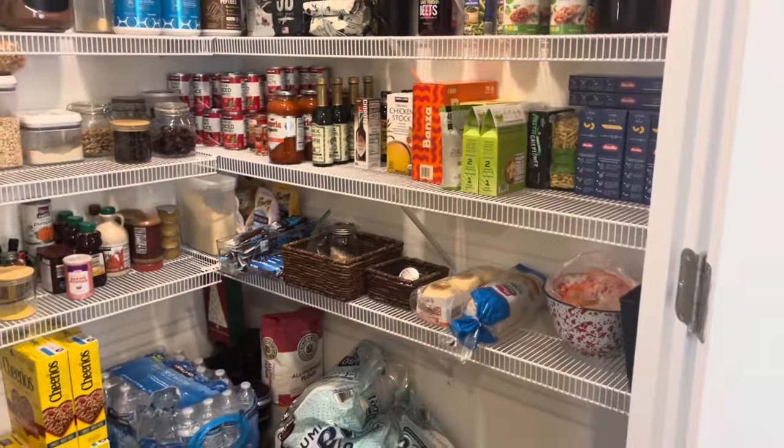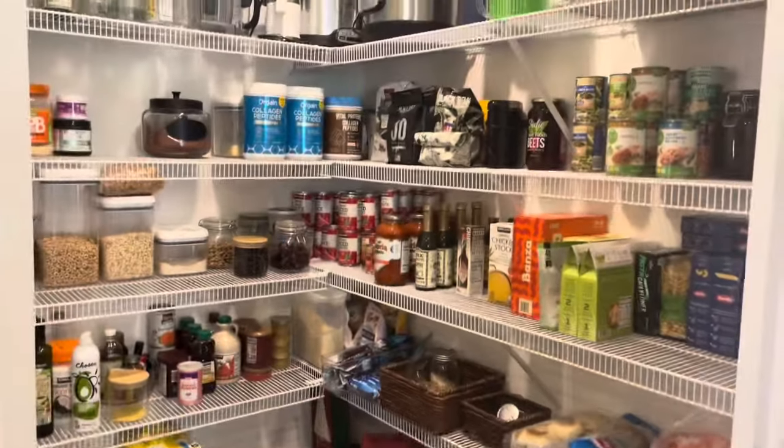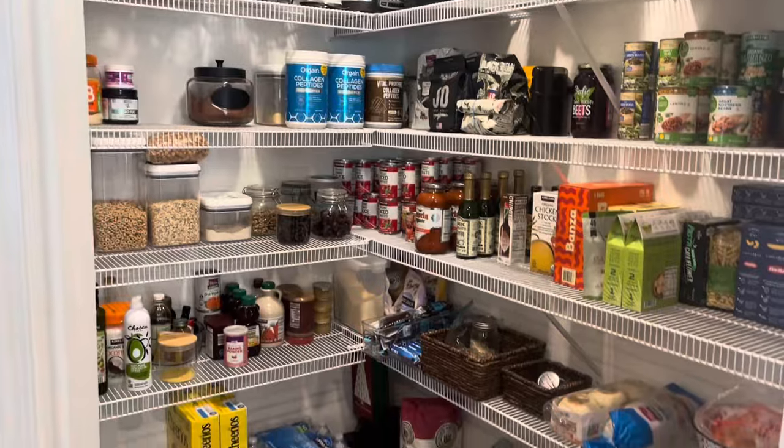But I do love a good aesthetically pleasing pantry now. Do not get me wrong. But this one was just a frugal way to just kind of update it a little bit, make it a little more organized.